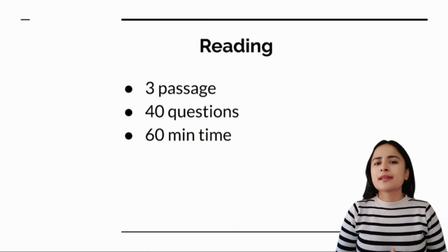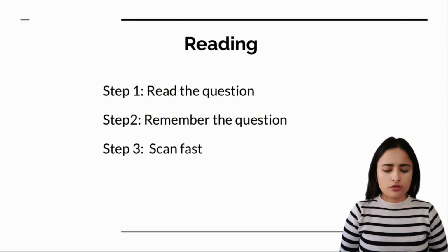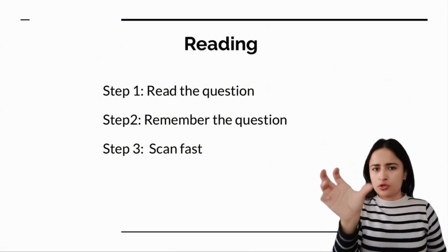So how to ace reading test is by following these 3 steps. First one is read the question. Second, remember the question. Third, scan fast. So as soon as you get your question, read the question.